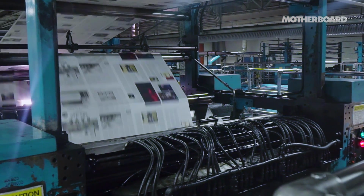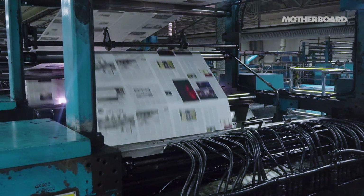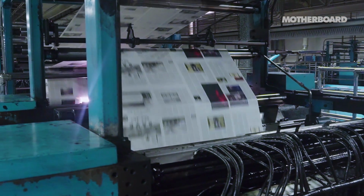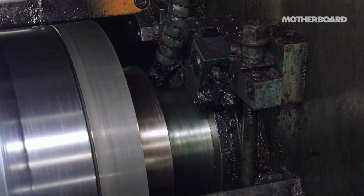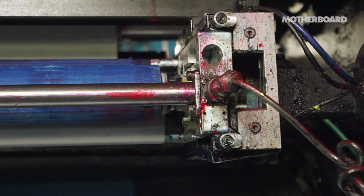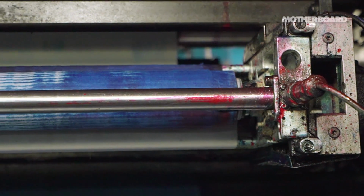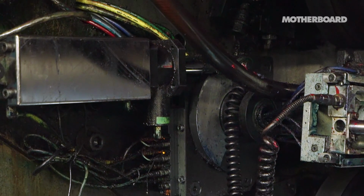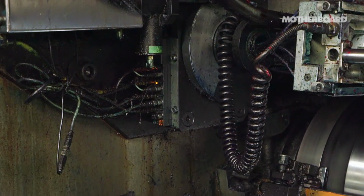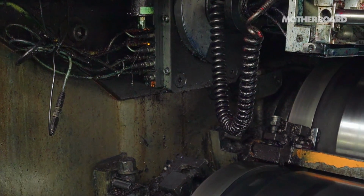I would say the majority of the equipment in the entire building is early to mid-90s, when this facility was built. The presses are about 20 years old. As a mechanical repair person or maintenance person, I would rather work on an older piece of equipment than a newer piece of equipment, because a lot of the stuff on the newer end is electronic driven. Mechanical stuff's more reliable, and it is. I mean, electronic stuff is junk.